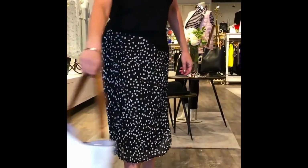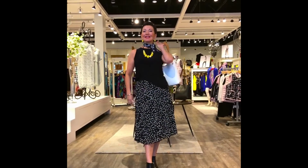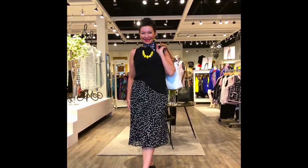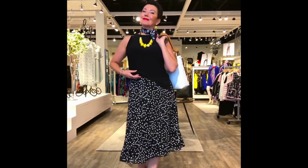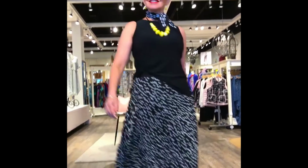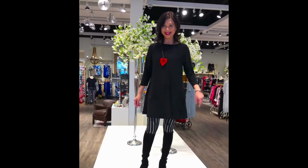We select the colors. Here I am wearing the necklace in yellow, and I've added here the pleated dot skirt to the trapeze tank. We've showcased this skirt recently on Wardrobe Wednesday, and we like to extend our wardrobes, show you pieces that you can mix and match together so that you get up in the morning and you've got lots to select from. And the trapeze tank is one of those pieces, as is the tunic.